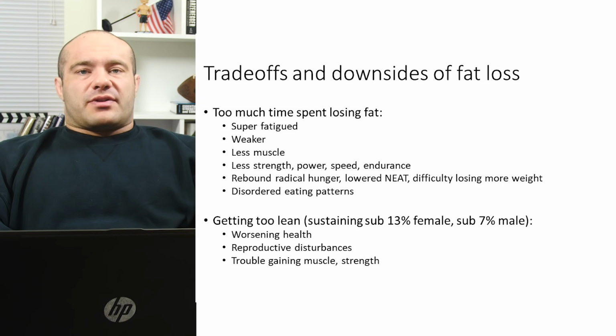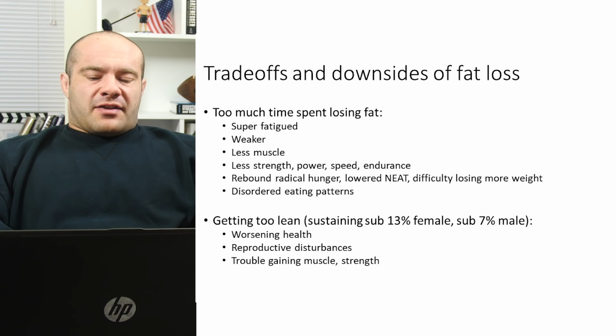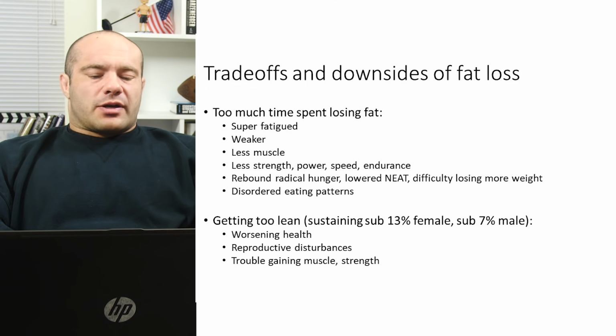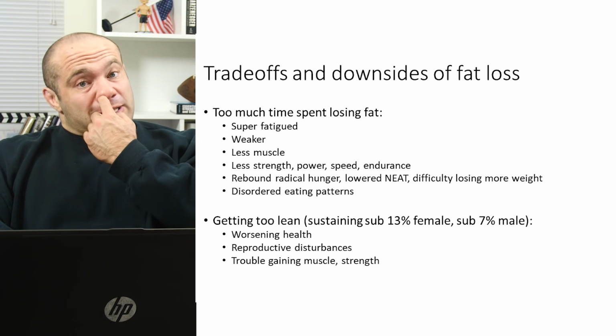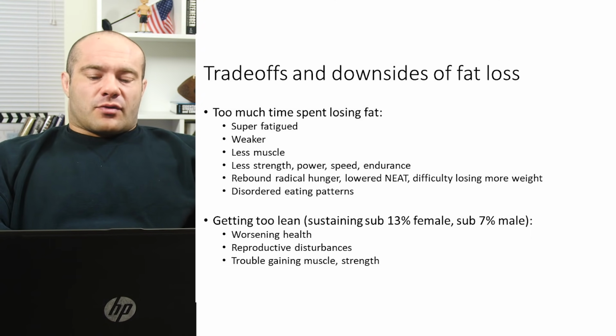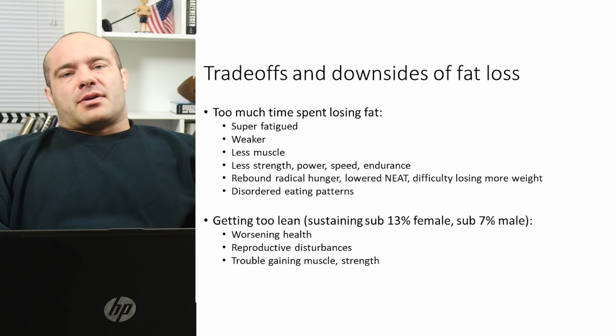Next up, what's the problem with getting too lean? So if you try to sustain under 13% in most cases for a female, and for a male under 7%, what can you risk? Well, you can risk worsening health, especially for females that need higher fat levels to keep up normal levels of reproductive hormones. On that note, you can get reproductive disturbances.